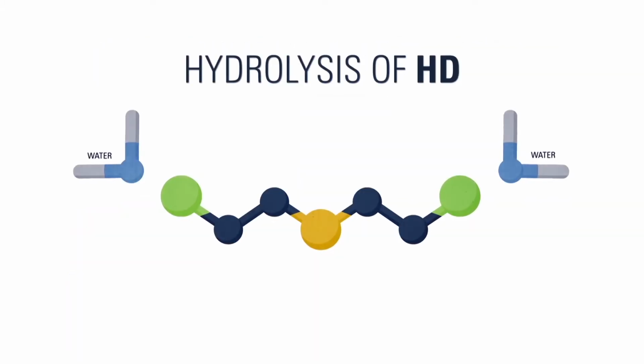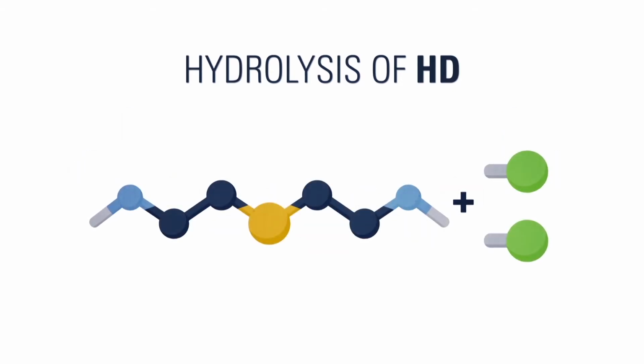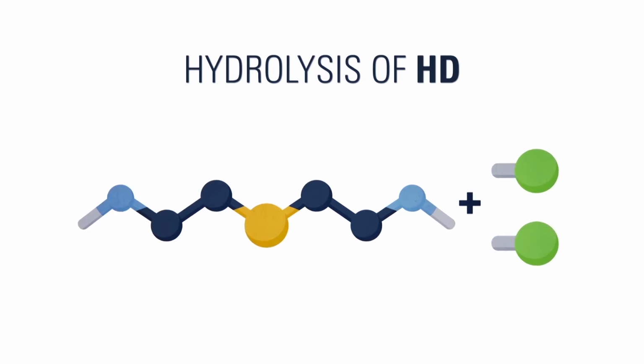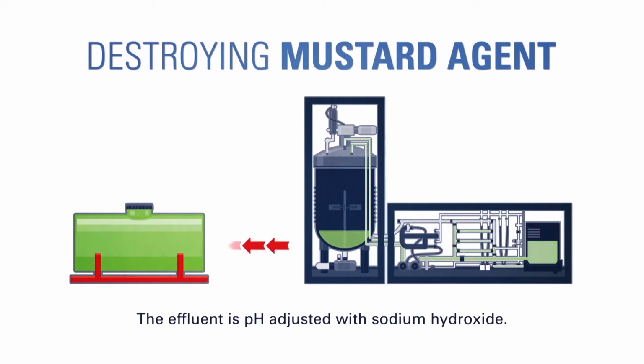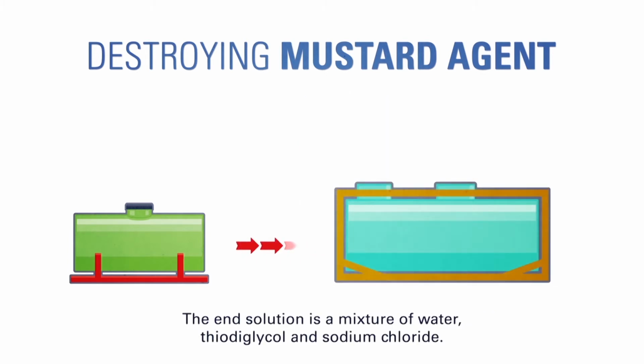Hydrolysis of HD removes reactive chlorine atoms, resulting in a waste effluent containing thiodiglycol, a chemical used in ink, and hydrochloric acid, a chemical often used to clean concrete or remove rust. This process is irreversible. HD cannot be recreated from the effluent. The effluent is neither explosive nor flammable. Next, the effluent is pH adjusted with sodium hydroxide, a caustic or base, which neutralizes the hydrochloric acid. The end product is an industrial waste solution of water, thiodiglycol, and sodium chloride, which is a common salt.